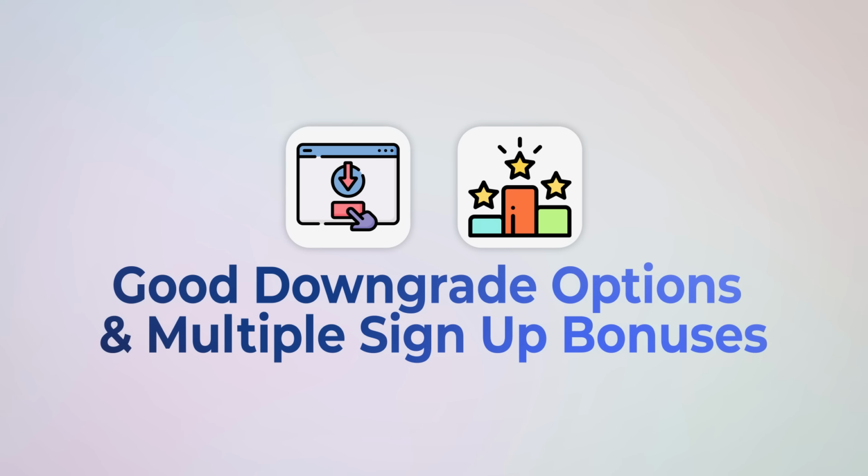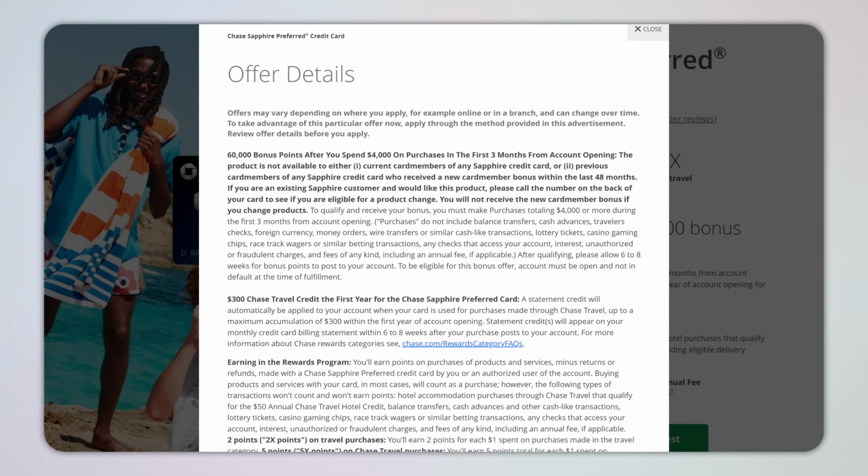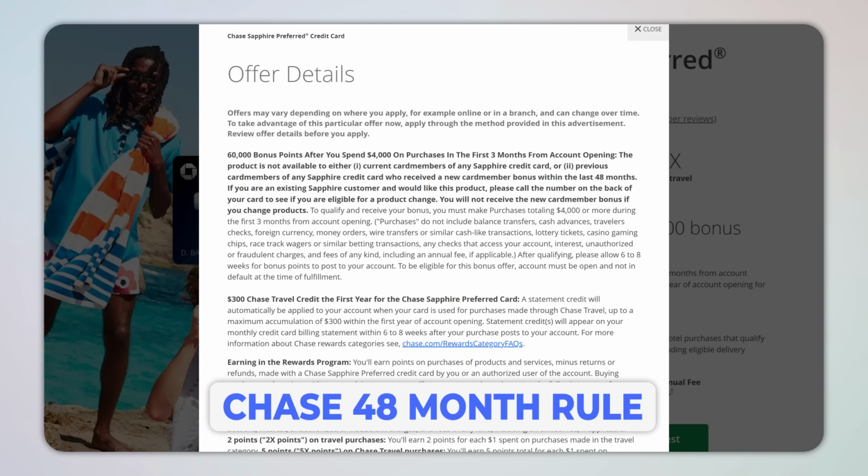and that would be the flexibility around good downgrade options that I was able to take advantage of, and the ability to potentially get multiple sign-up bonuses by understanding these downgrade options. So for this, if you go over to Chase's website for the Sapphire Preferred, for example, and then you click on the offer details link, what you're going to see is some language that I'll show on the screen right now, which explains what we call the Chase 48-month rule.